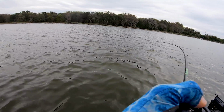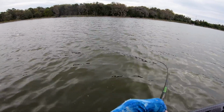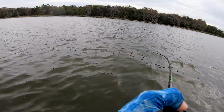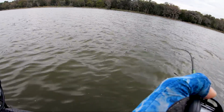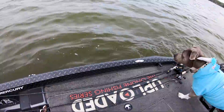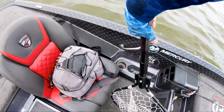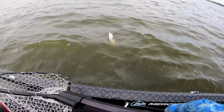Fish on, same deal with the trap. It's another like 3-pounder. So the boat can stay in place. Oh, that's a good one. Just a solid main lake fish. We're gonna get the net on these with trap fish. It's always a little spooky to snatch them if we can.